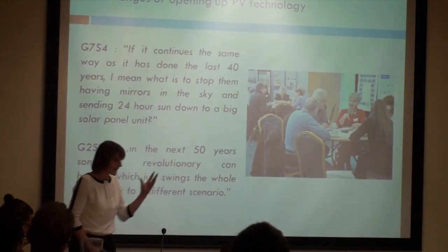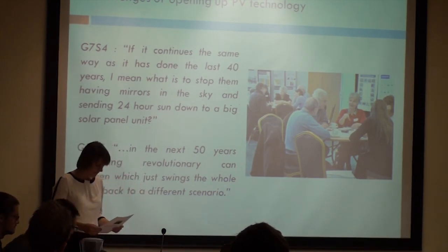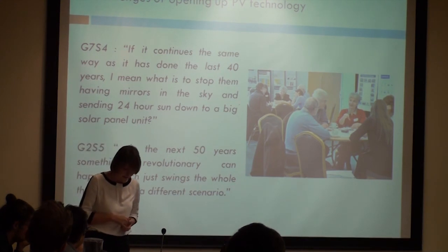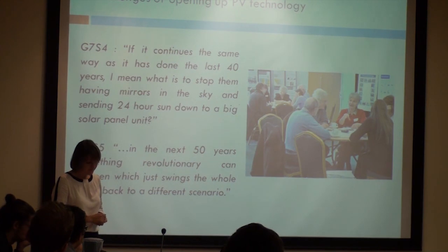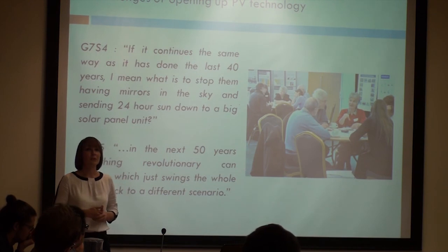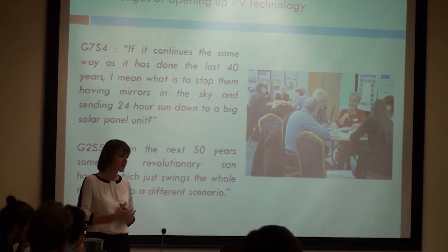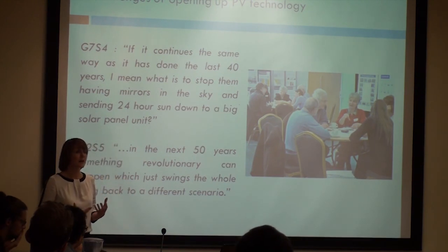And these are just some characteristic quotes from this event. So typically the conversations around the future of the energy systems saw technology as independent of everyday realities, and also focused on technological progress. When we were asking people to imagine what photovoltaics could do in the future for them, for their valley, for their community, there was a sense of unavoidability and also uncertainty.